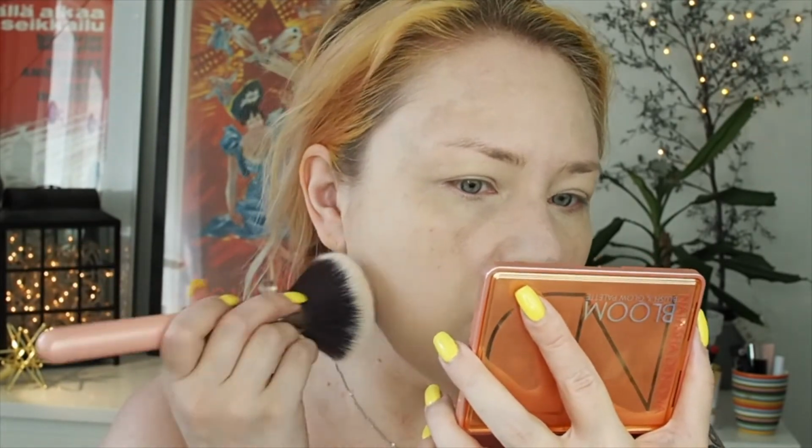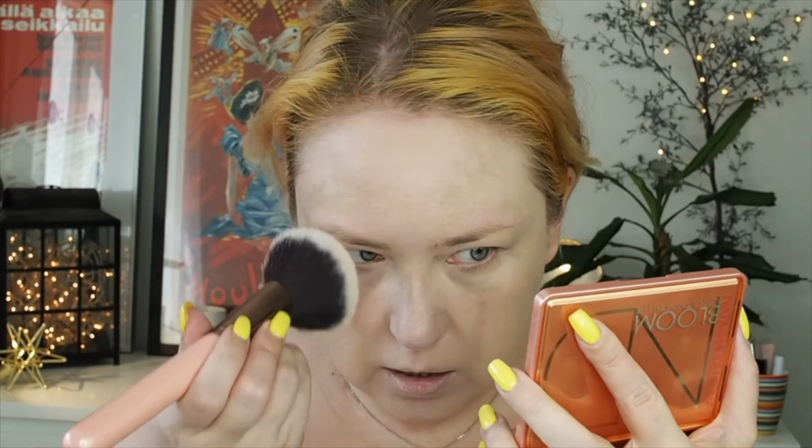It seems to be very finely milled. You don't get too much product, and it appears to be very difficult to apply too much. It looks really nice. A little bit of pore filling, blurring abilities, but not too much. It smooths out the skin really nicely, but it doesn't look powdery at all. I'm really impressed. This is actually close to what I would hope the Charlotte Tilbury pressed powder to be. It's a little bit too powerful a powder, but this seems to be exactly what I'm looking for. Really nice. I will for sure continue using this.